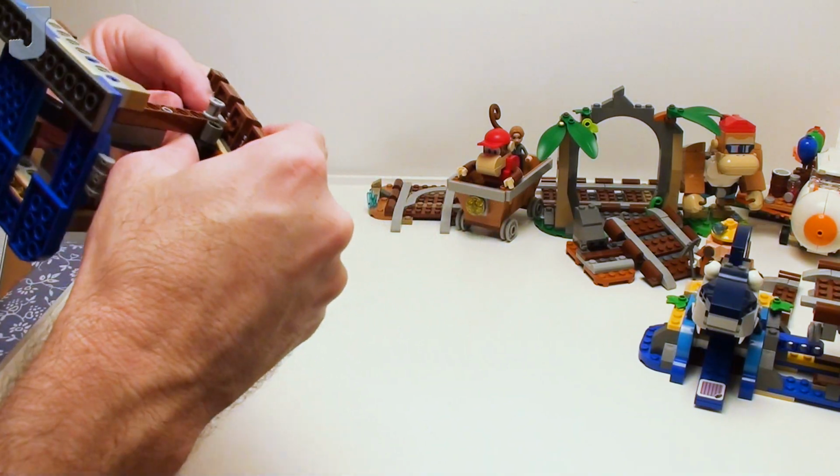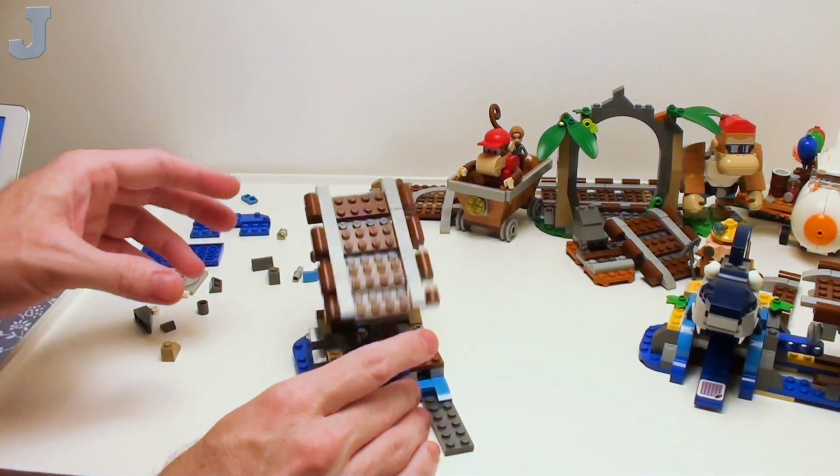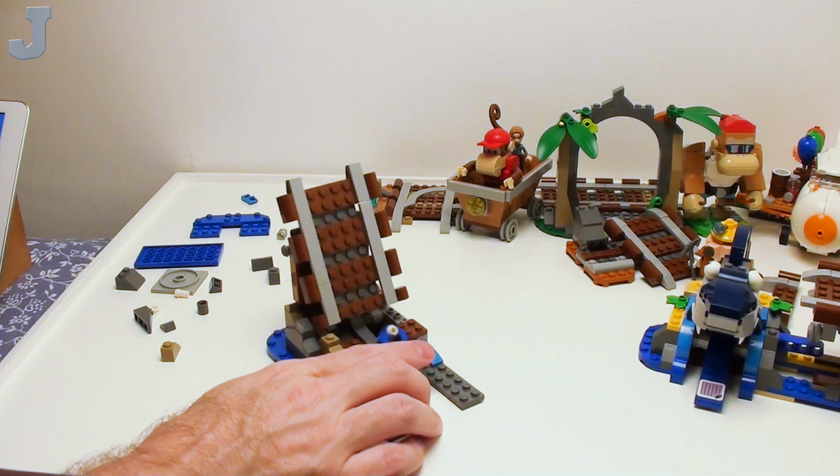I can't even get that in there. It's not even letting me push it in. I don't know what the heck that is. Unless that lever's meant to... It's awfully not level.